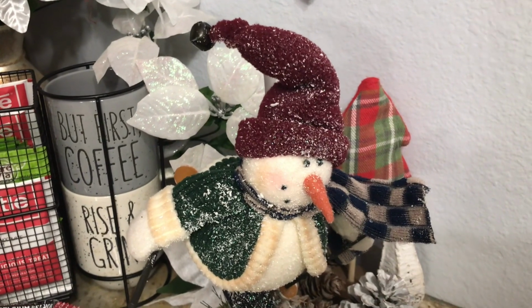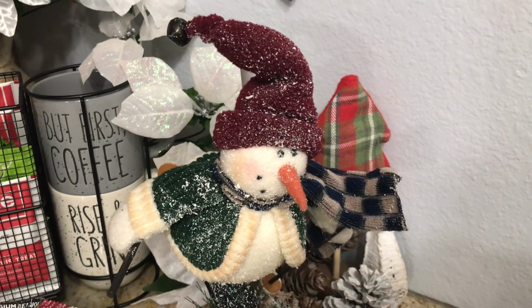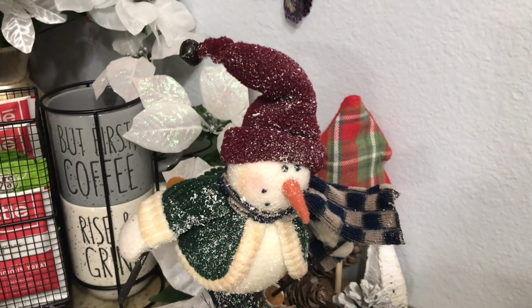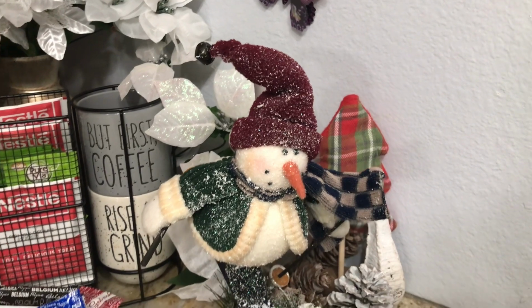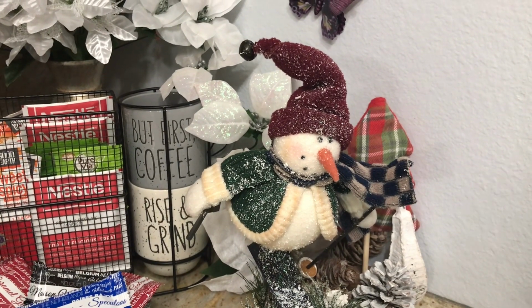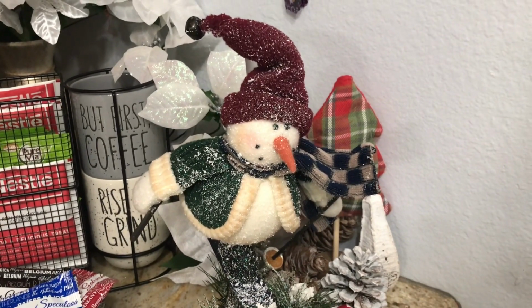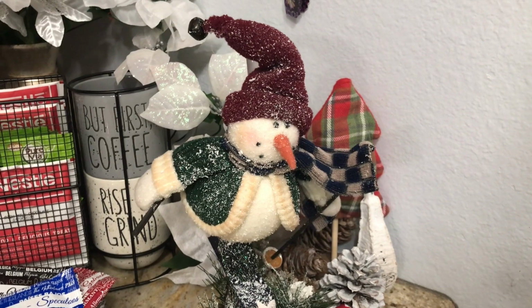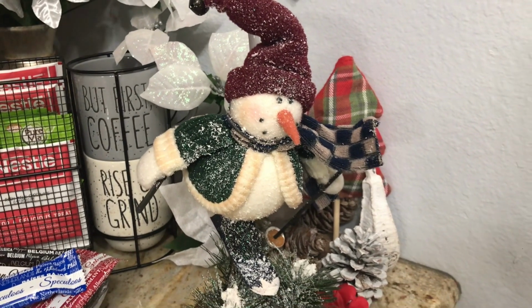We have a Winter Wonderland coffee bar display today. Now, I don't drink coffee, but you're going to see a lot of things that say coffee on this display. I bought it a year or two ago, so it's nothing new. The only thing that's new on this display was this little snowman I bought at a secondhand store for, I think, about $3. And I thought it was super cute.